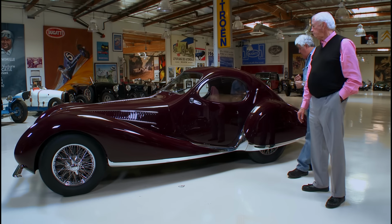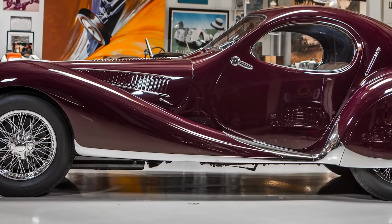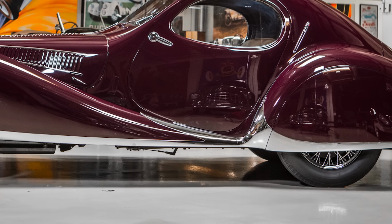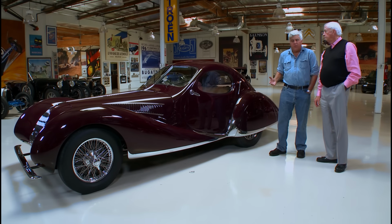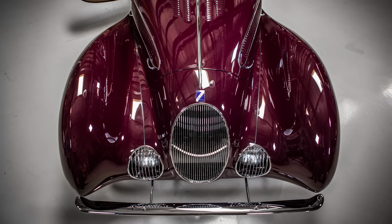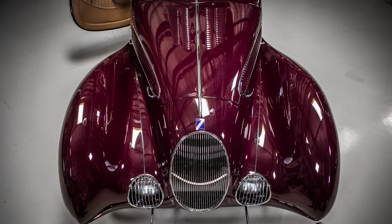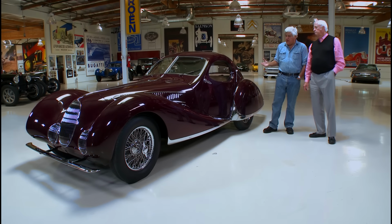Let's just look at the lines of this car. Just look at it for a minute. Just the use of chrome here. Cars have never looked this good ever again. This is the golden age to me of car design, this whole Art Deco period. You know, this car will stop traffic at any point in history, from 1930 for the next 300 years, because nothing looks like this. And yet, it looks like something that could be designed today.